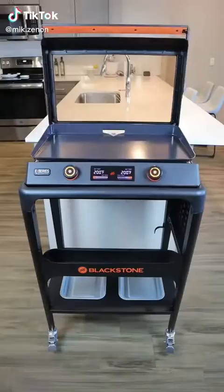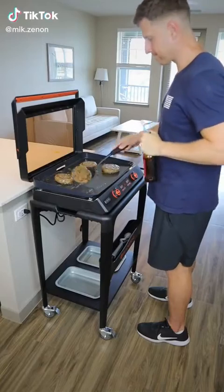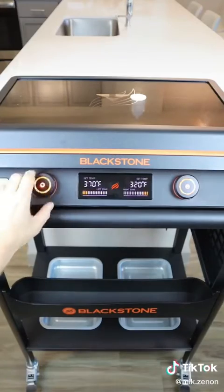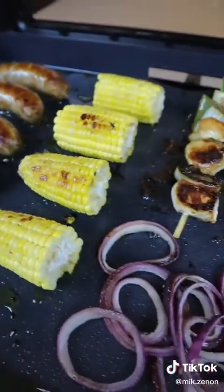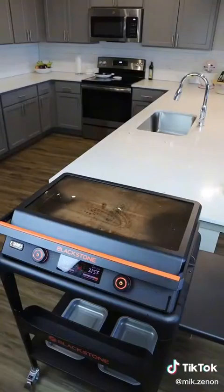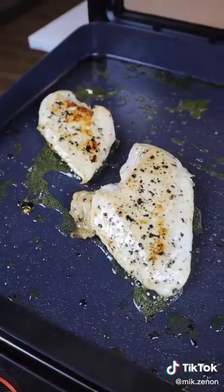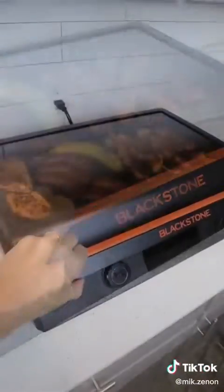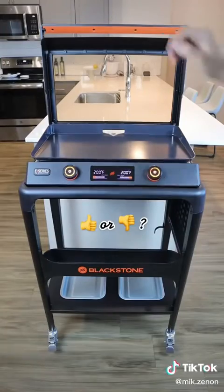Now bring your barbecue anywhere. This is the world's first indoor barbecue. It has an LCD display that allows for two separate cooking zones and a massive cooktop that will feed your entire family. The glass hood will trap steam and heat inside, and you can cook anything you want, including pancakes. It has a non-stick surface and can be placed on your countertop as well. So, is this something you need or don't?